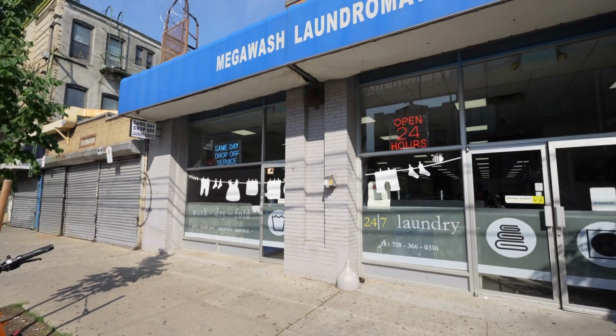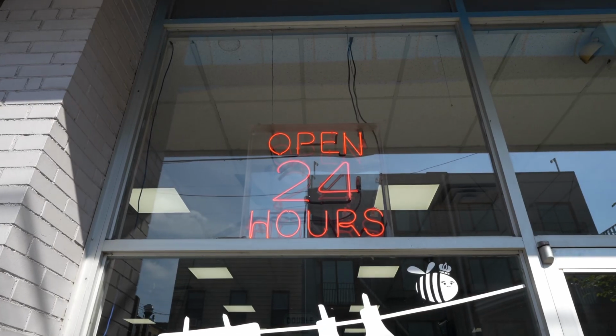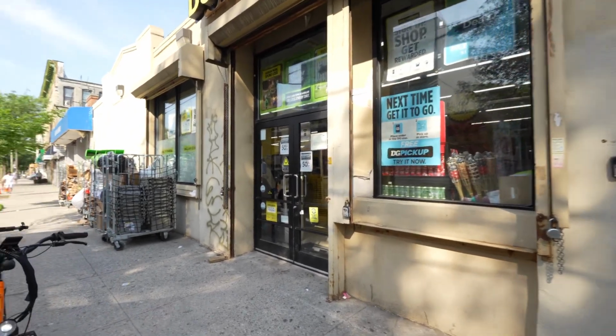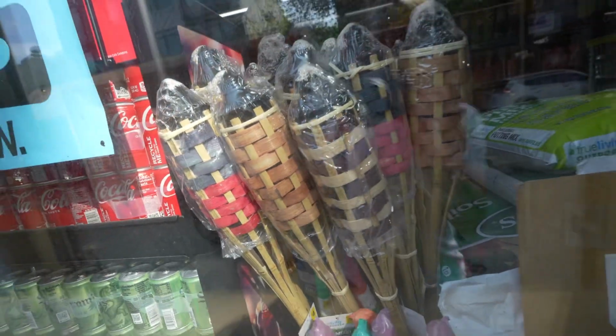Now, today's apartment's pretty cheap. There's probably no laundry, but right here, one block away, you've got this full-service 24-hour spot. And you know what? That's probably better than having a couple crappy machines that your super doesn't know how to fix. Then we got Dollar General. You're saving money today on your rent and on everything that goes in the apartment. But I heard because of inflation, not everything here costs $1 anymore. These tiki torches, for example.